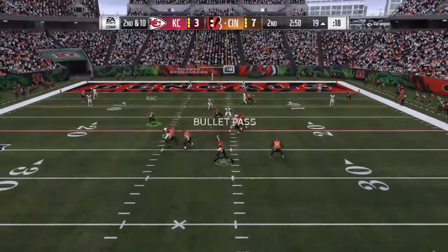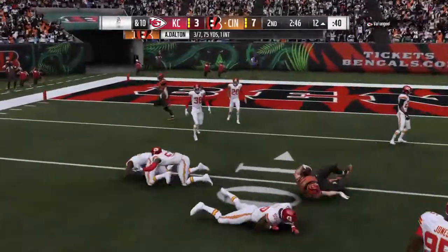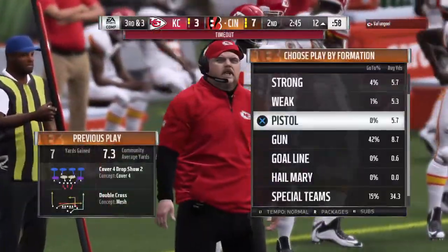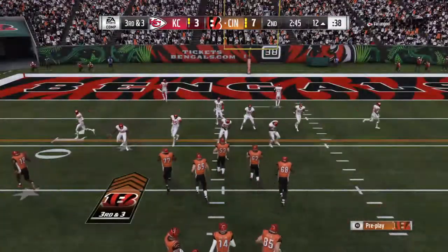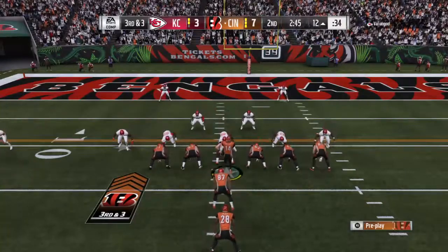Throwing again. Dalton to the left side here for Eifert. And he'll go down here at the 12-yard line. Now here's a defensive timeout called by the Chiefs. They'll have 2 remaining as we step aside here in this second quarter. And the Bengals on 3rd down, a perfect 3 for 3 as they look to keep that streak going. This time it's 3rd and 3.